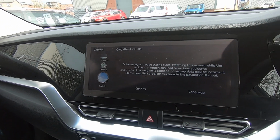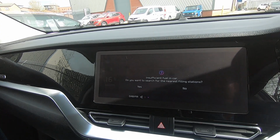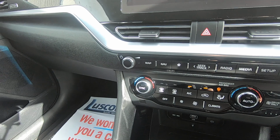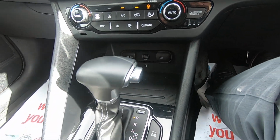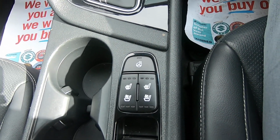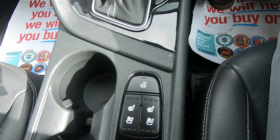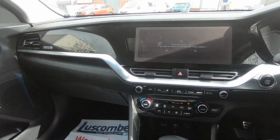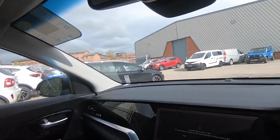Fabulous multimedia screen. Just mute the radio there. So you've got your climate functionality, all the satellite navigation. There's a USB outlet, obviously your auto, and then you've got your seat functionality in terms of the climate settings and the heated settings and the heated front steering wheel rather. And then we'll just pull that back to take a look at the sunroof in the car as well.